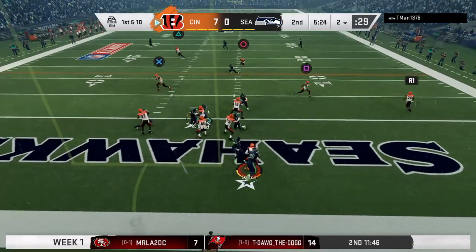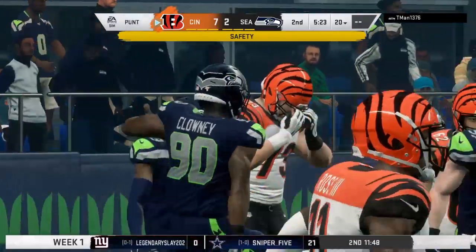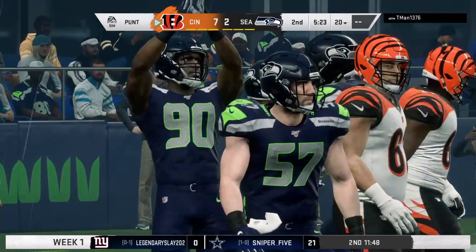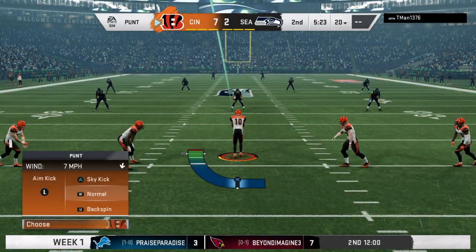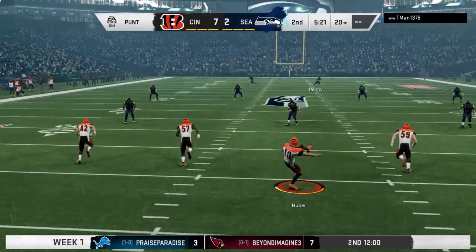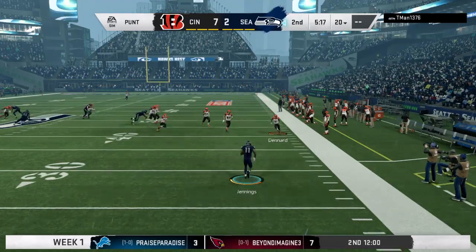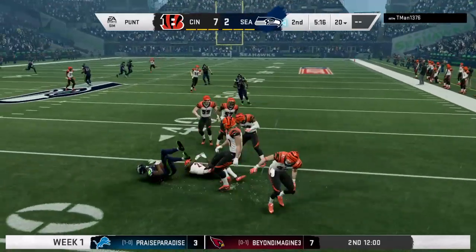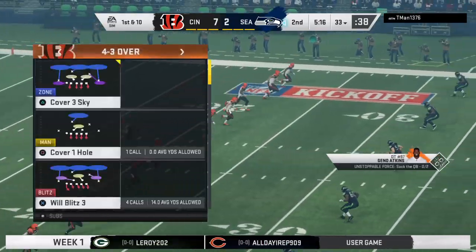Here's Dalton. And he goes down. Dalton couldn't get rid of it, and that will be a safety. Well, I think you can go ahead and give your punter an assist on that one. Pinned him deep, and the defense comes through with 2 points. You're exactly right, partner. This was all set up by a great punt, and if the ball goes in the end zone, this never happens. So great call. Give the punt team and the punter some love.